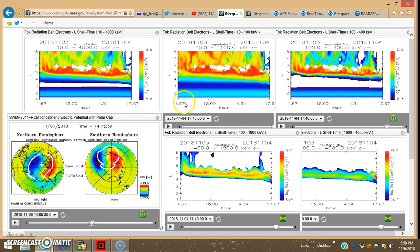So I pulled it up, and here's the other ones. There's 10,000 electron volts to 100,000 electron volts. 100,000 electron volts to 400,000 electron volts. And then we get the other two down here, 400,000 to 1,900,000 electron volts and 1,900,000 electron volts to 4 million electron volts, or MeV.